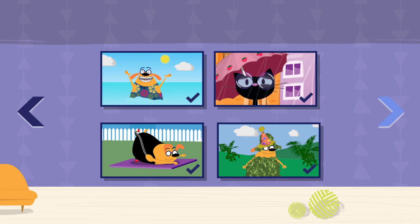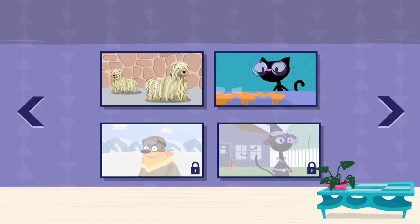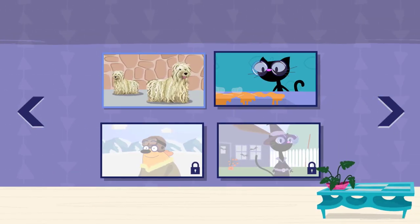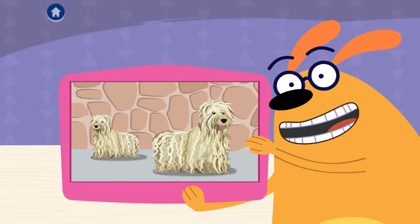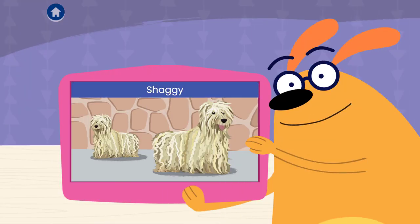Choose an adventure. Pup pals. I want to disguise Fluff as a poolie dog. Cover him in something shaggy so he looks like a poolie dog. Let's color.